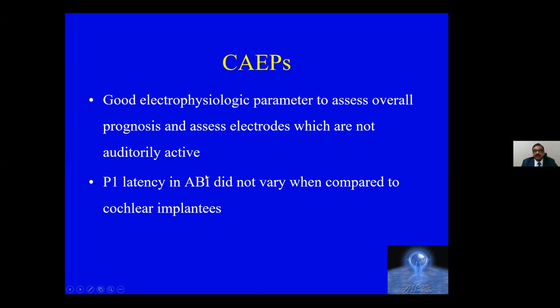Now, if the CAEP is very well formed in a particular child, this child is going to be doing very well. You can make a very clever prediction that this is going to be a good performer. And also, you can test groups of electrodes, and if any one of them is not producing an evoked potential, you can say this is a non-auditory electrode. Very helpful.